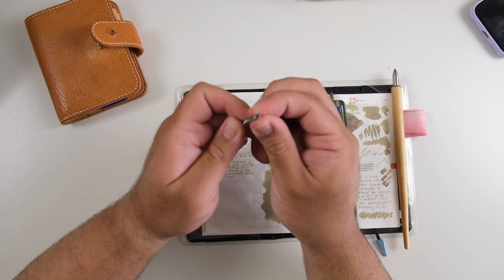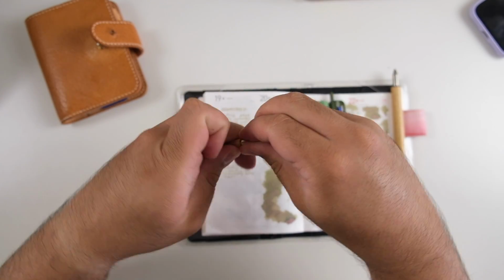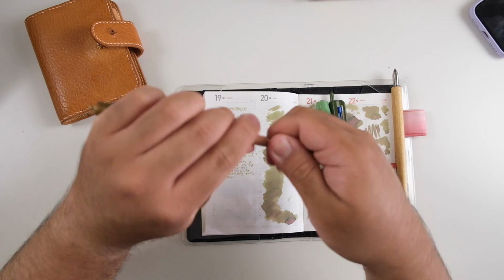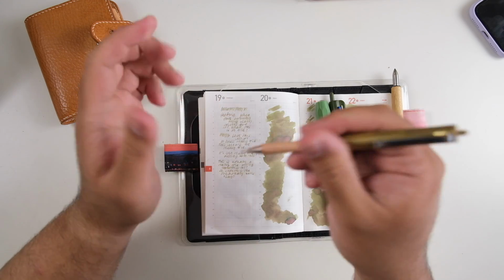I might not even need this third one, but I'm going to use it anyways because it keeps the tension of this cover really taut, and it keeps this pen from slipping and moving up and down.